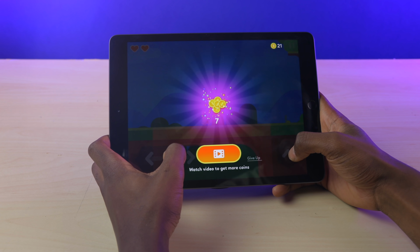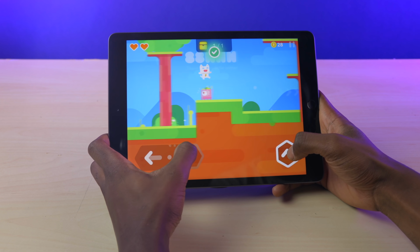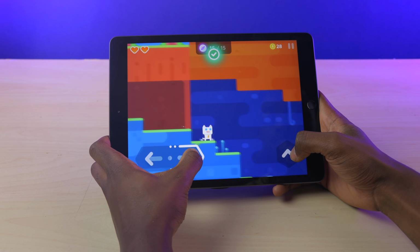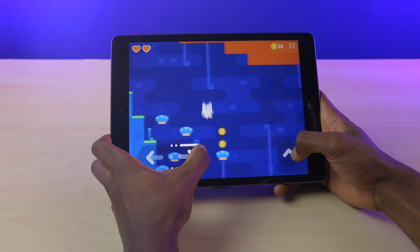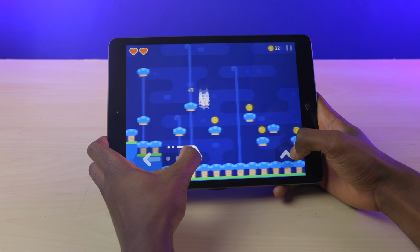So as you can see here, everything is running really smoothly, and I know this isn't a graphically intensive game by any means. This isn't meant to stress test the iPad in the same way that Call of Duty Mobile was. I just wanted to give a general sense of what gaming would be like on this 8th generation iPad.